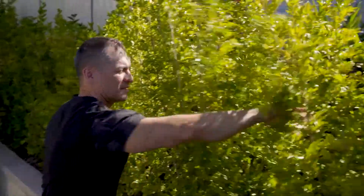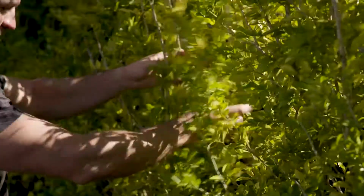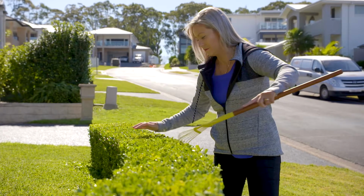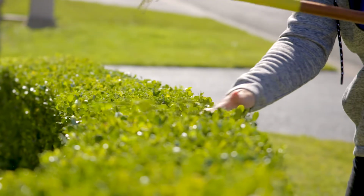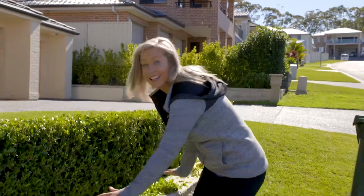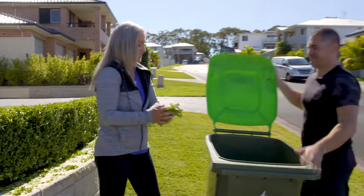After cutting the hedge, brush the top with your hand to remove any leaves from the top of the hedge. If leaves are allowed to die on top of the hedge, they not only look unsightly, but they will also block sunlight and cause bare patches. And lastly, don't forget to clean up your prunings.